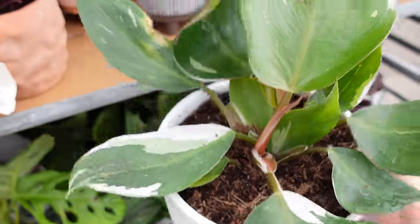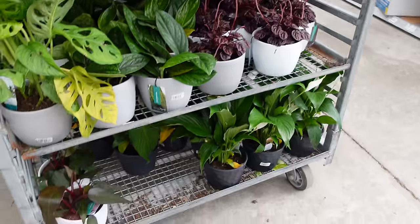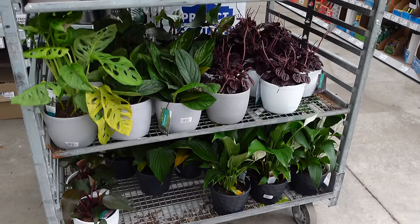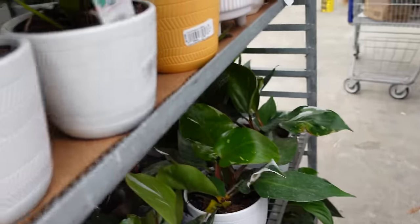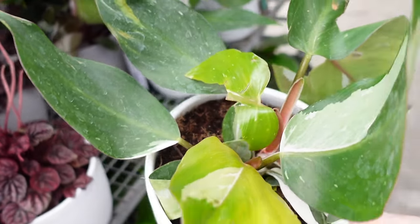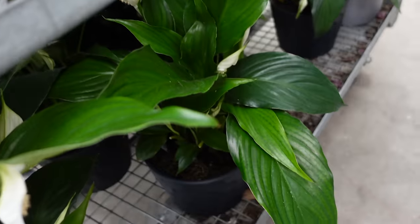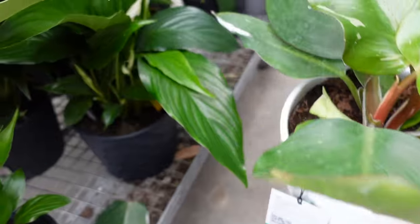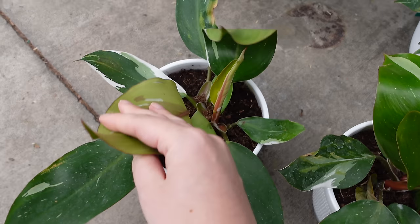It was the only one that I found on this shelf until I was peeking kind of below by the peperomia. I thought I saw some more back there and I'm like, yes. So I pushed this cart out to get back here and I found a few more. I took them all down so I could look at them better and see the variegation on each one a little more closely. I was just so excited. I was in disbelief.